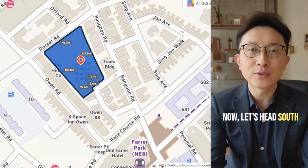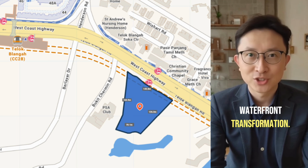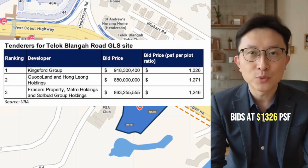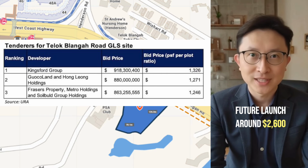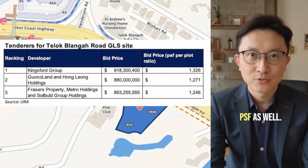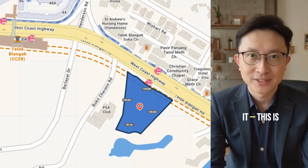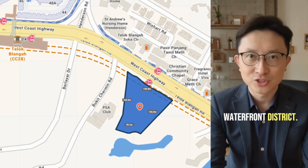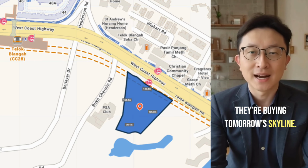Now let's head south, Telok Blangah Road, part of the Greater Southern Waterfront transformation. Kingsford Group topped the bids at $1,326 per square foot per plot ratio, so we're looking at a future launch around $2,600 per square foot as well. Only 3 bids came in, but think about it. This is the first private residential site in Singapore's next waterfront district. They're not buying today's value, they're buying tomorrow's skyline.